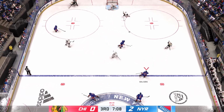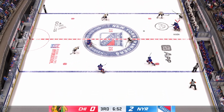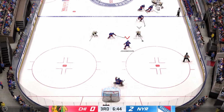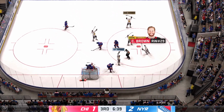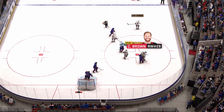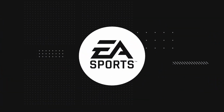Chicago's got it in their own zone. The Rangers have been outstanding defensively tonight. They haven't given up anything, and it shows on the scoreboard. Scores! Well, well, well. Now they're back into the game here, only down by one. They have the opportunity to tie this up.